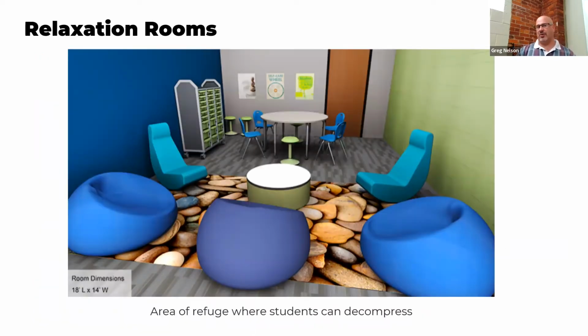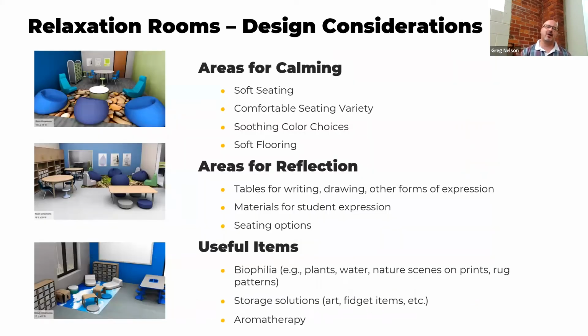Somewhat akin to sensory rooms are relaxation rooms. And when I think of relaxation rooms, I really think of them as areas of refuge. Basically, somebody, and this doesn't have to be a person with an IEP, this could be any student that you have. It's a place where students can go if they become overwhelmed, either with a sensory overload, or just a hard, difficult time. They're areas of refuge where students can decompress. So what are some things that we might need to know there?